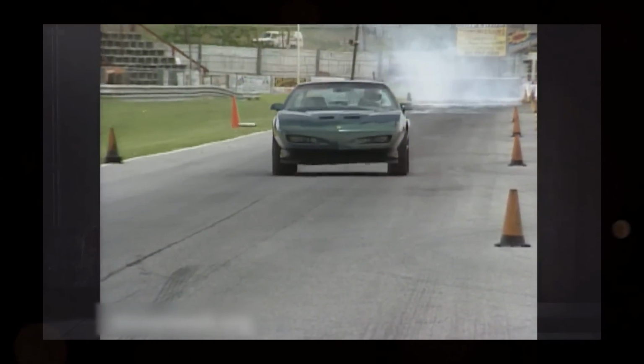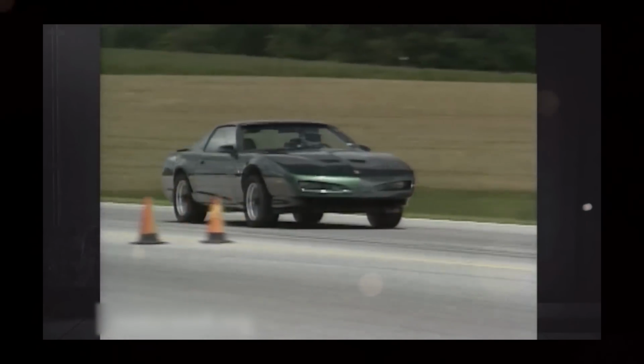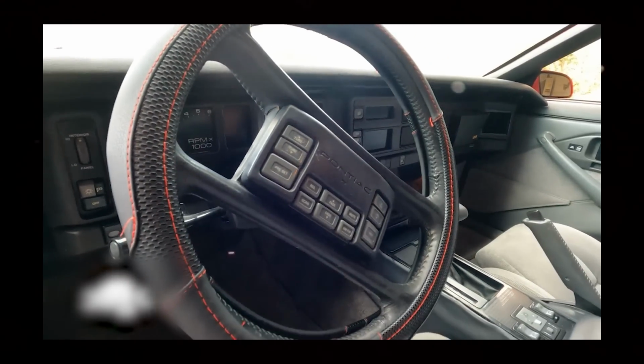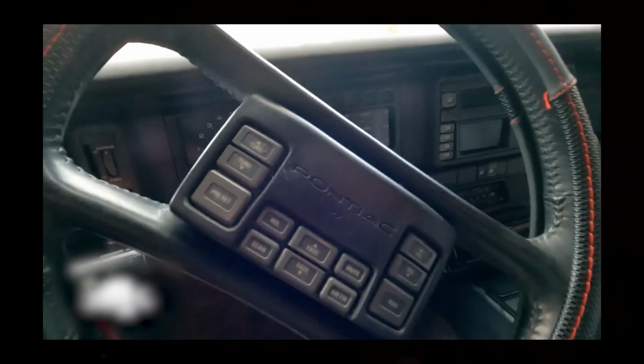But even if it didn't catch fire, the Fiero still fell apart in other ways. Poor build quality, shoddy materials, and terrible suspension tuning made it feel like a cheap kit car rather than a legitimate sports car. Pontiac tried to fix it with later models, but it was too little, too late. The damage was done.